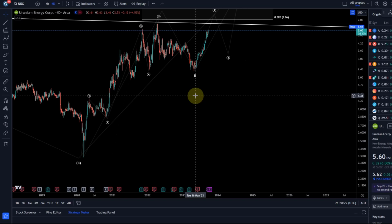But again, there is a potential for deep pullbacks and drawdowns. It's still a very volatile stock. But again, I would rather treat that as a gift. So I hope that is so far clear.